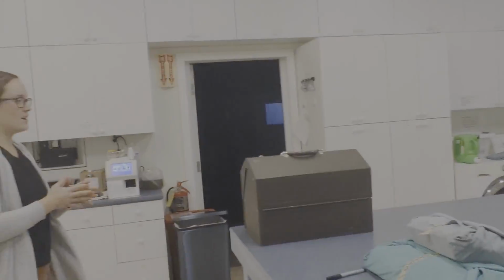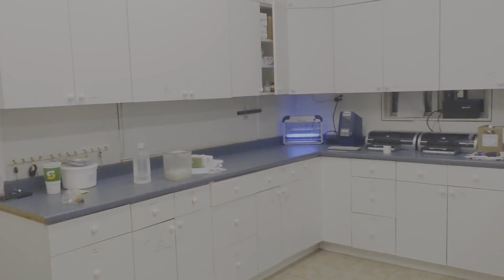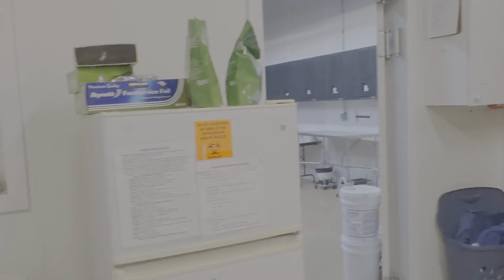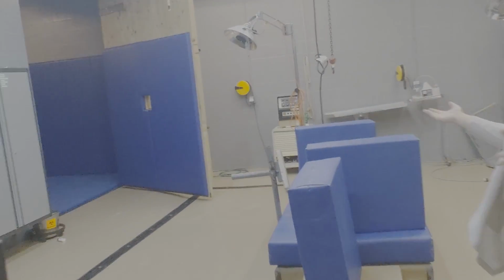So this is the nurse station. This is where we do all of our blood work. We have our medication stored, and we run the autoclave to sterilize all the surgical equipment and that kind of stuff. And then as we come into here, this is our surgical suite.